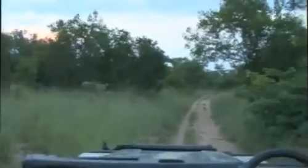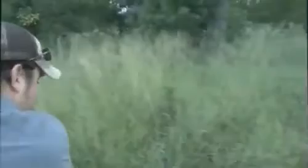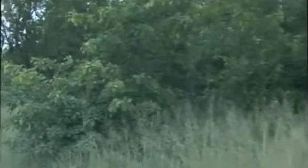Oh wow. Baby puff adder. Too close to the camera, can't fit it. Nearly rode over it. Can't see it. It's got into the grass now. It's about a 5-inch long baby puff adder. Not going to grab him though. Just going to stress him out.